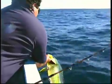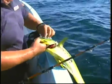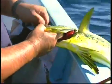Last week on Sport Fishing, we showed you some hot action from Loreto, Mexico, while the Dorado were jumping and we had no problem hooking fish. In this week's show, we're going to show you other methods for fishing in this part of Baja.